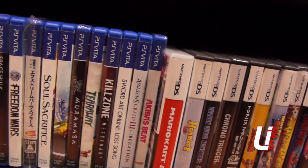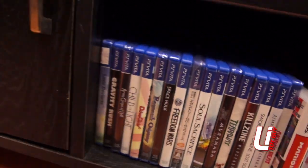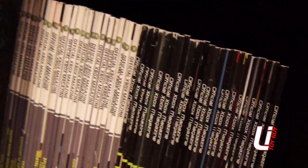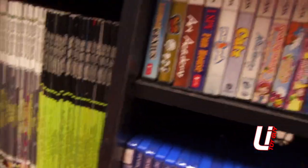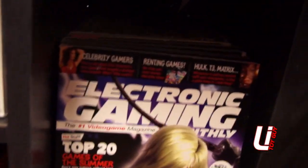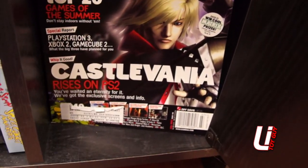On the actual stand, which was originally designed to be a TV stand, you have these little drawers that have original Xbox and Xbox 360, I guess, magazines. The other side has a huge stack of EGM magazines.